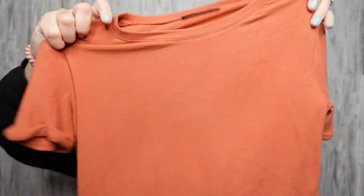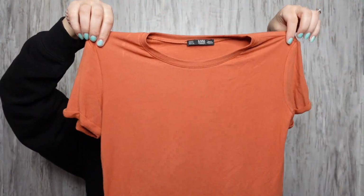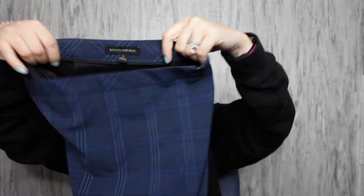We got a Zara shirt. This is a size small. Just like a basic tee. Skirt is Banana Republic, I believe. Yeah, Banana Republic, size 2. Just like a plaid pencil skirt. Victoria Beckham for Target, size extra small.